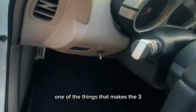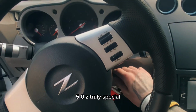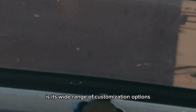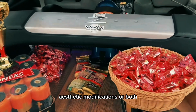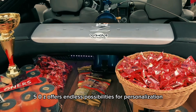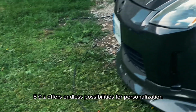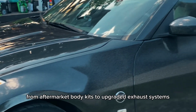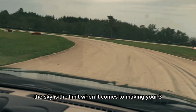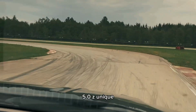One of the things that makes the 350Z truly special is its wide range of customization options, whether you're into performance upgrades, aesthetic modifications, or both. The 350Z offers endless possibilities for personalization, from aftermarket body kits to upgraded exhaust systems. The sky is the limit when it comes to making your 350Z unique.